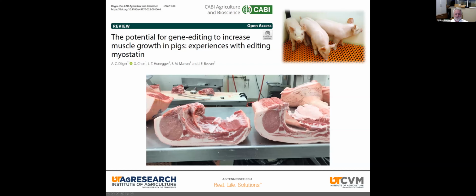Now, the other part of that story is that when you breed them to homozygosity, or you make them have 2 copies of that gene, they die after 24 hours. So you will probably never see this one on the grocery store shelves either, because it violates the rule of animal well-being if you breed them the wrong way.